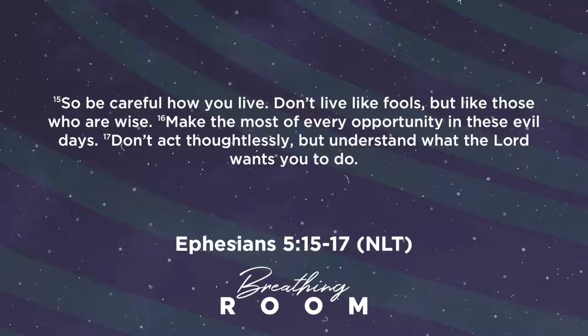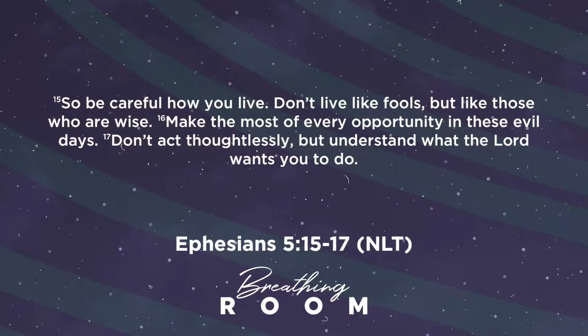Ephesians chapter 5, verse 15. We're reading out of the New Living Translation. It says, "Be very careful then how you live, not as unwise, but as wise." I think that bears repeating. Be very careful then how you live, not as unwise, but as wise. This one says, "Don't live like fools, but like those who are wise."